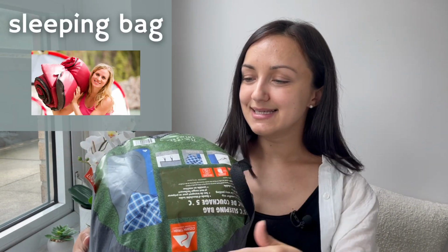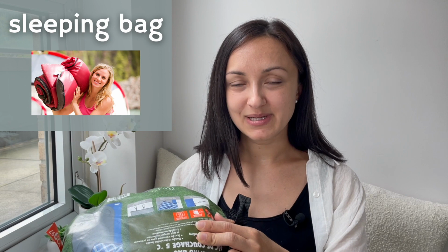Inside my tent, I'm going to put my sleeping bag. Sleeping bag. It's like a very big blanket and it has a zipper all around the edges. So you can zip up your sleeping bag and be nice and warm inside. The sleeping bag does not include a pillow. So I'm also going to bring a small pillow.